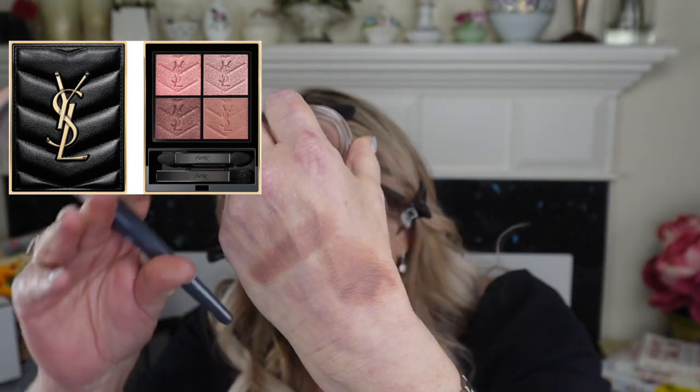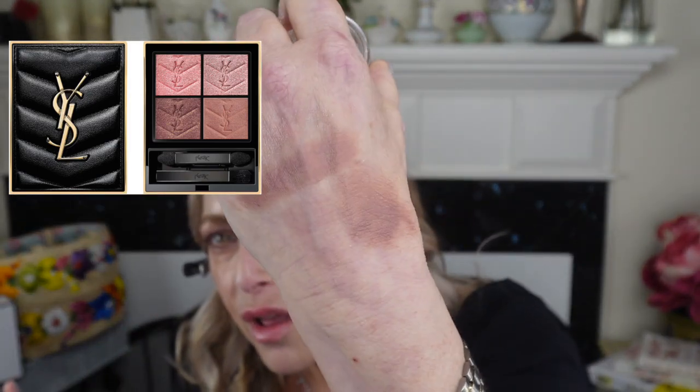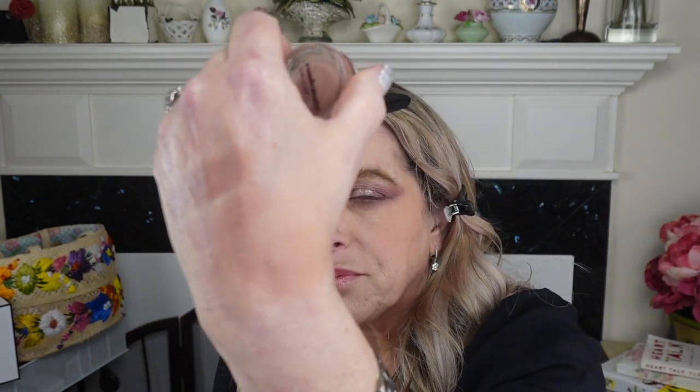Now, these look scary in the pot. So if I show you a swatch, that's the color. Oh, I've got a golden retriever here. That's the color. And this is that color blended out. Bouncing it on your hand. Again, bouncing is a way to not disturb the makeup underneath.